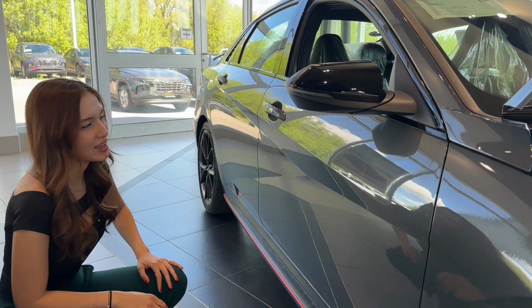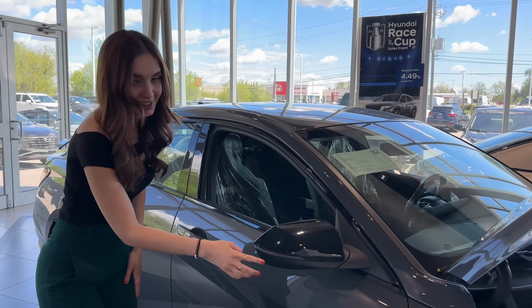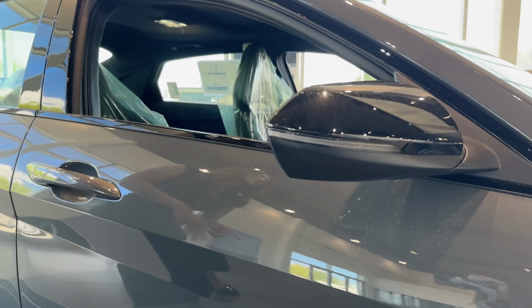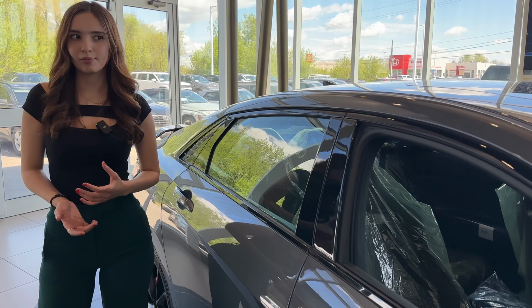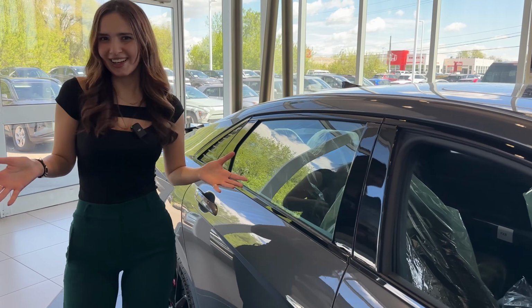When it comes to our mirrors, we get a mix of this lovely shiny black and then our body color, or I should say plastic. It blends in with the body color of this car though, with the turn signal indicator. If you're curious about this color spec, it is Ecotronic Gray, and as of today, I didn't see it on Hyundai Canada's website, but it exists because it's here. More on that later, I guess.